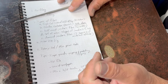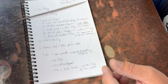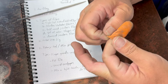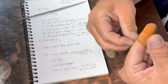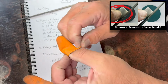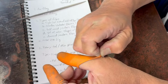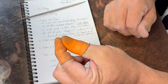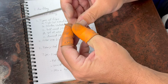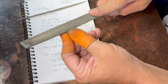All right, a few tips about filing, and I wanted to talk about these things, okay? Because I have problems with my hands a lot. Sometimes if I've been doing a lot of metalsmithing, my skin is just beat up and sort of thin, and it breaks open pretty easily. When I'm doing a lot of precise filing, I hold the piece with my bare fingers. I hit it with the file a lot, and since my skin is already kind of fragile, I tend to break it open and bleed a lot.